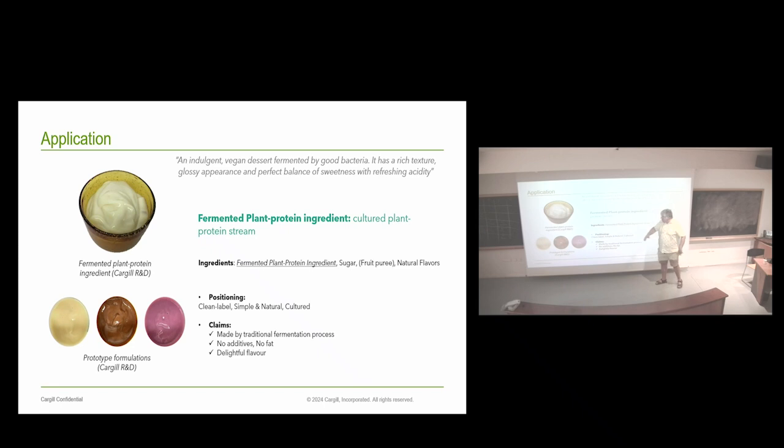But they're clean label. It's simple. It's natural, and it's cultured. It's made by a traditional fermentation process. We're not using additives. We're not using fat, so it's going to be low calorie. It's going to be clean label, and it's got a good flavor.